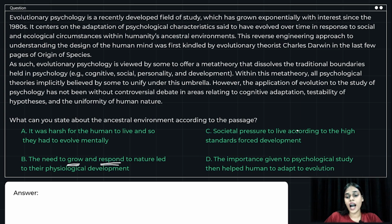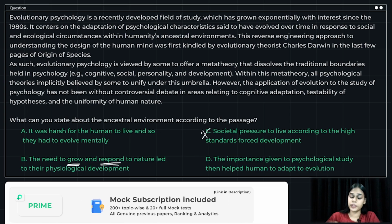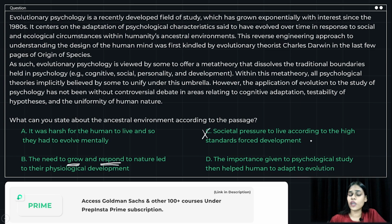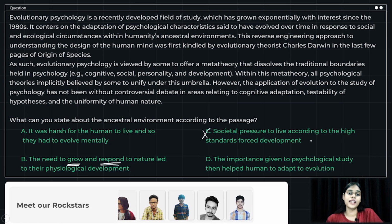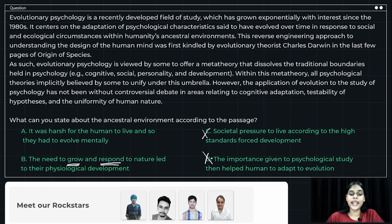Societal pressure to live according to the high standards forced development. Do you really think that there was any societal pressure then during the ancestral times? No, that is what we have now in the contemporary era. We didn't have that kind of pressure of society in the ancestral time. So C is again eliminated. The importance given to psychological study then helped human to adapt to evolution. Again, do you think that there was any psychological study or any kind of study in the ancestral times? No, they had grown with nature by adapting to nature, being friends with nature, and then they are growing slowly and steadily and hence evolving, right? So there was no psychological study to help them grow. So we can again eliminate this option.